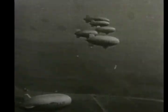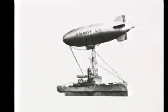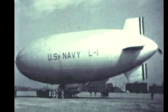Goodyear Tire and Rubber Company had perfected a 123,000 cubic foot blimp design and had built several examples in the 1930s. The Navy ordered one copy, designating it L-1, in April of 1938. L-1 tested its sea refueling and even sky blue camouflage coloring.